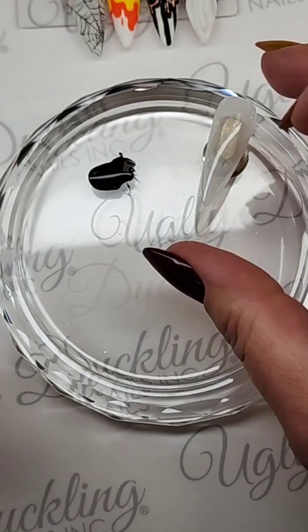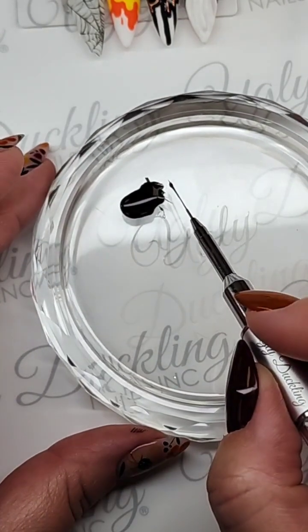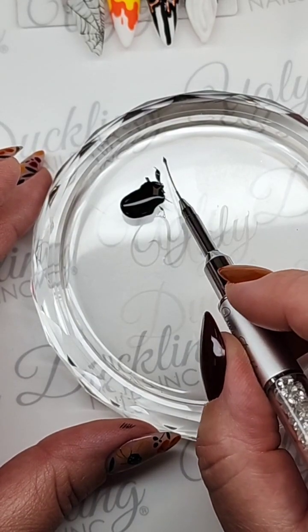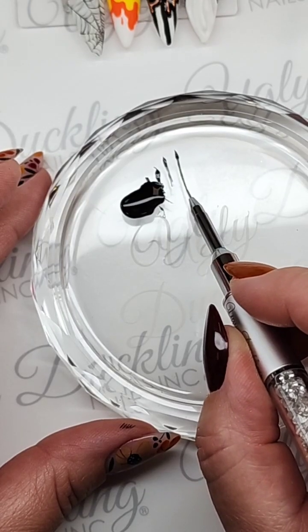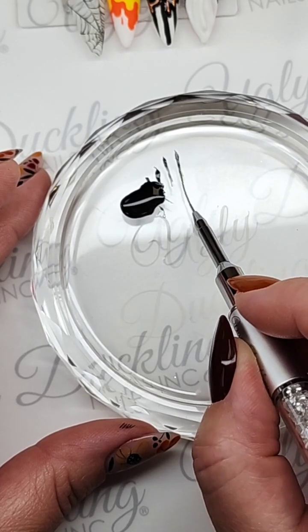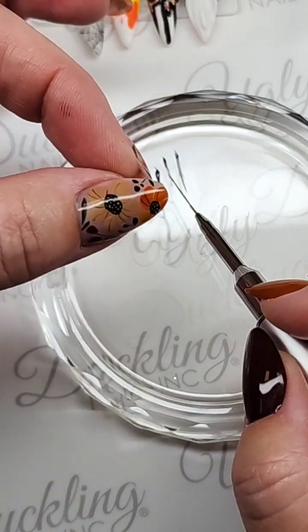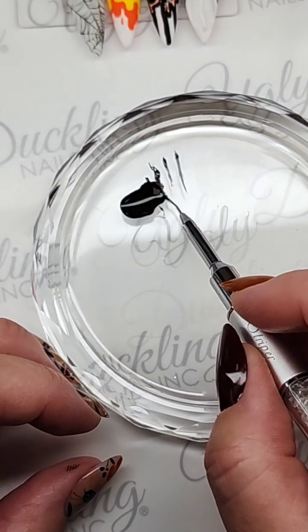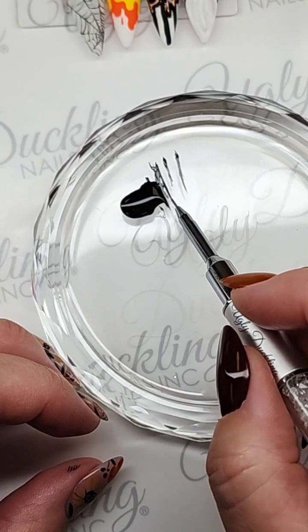So what we're going to do to load our brush is come to our palette or our platter, and I'll do it over here first. I put a little bit of pressure on my brush and I wiggle it side to side and then I drag through. What that's going to do is help get the product up inside the bristles and evenly coat that brush. And that's what helps minimize the risk of forming that kind of bead or blob of product at the end of your brush.